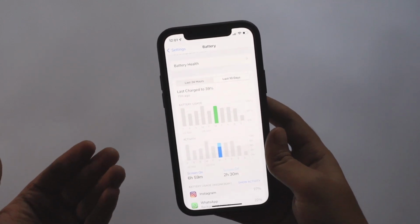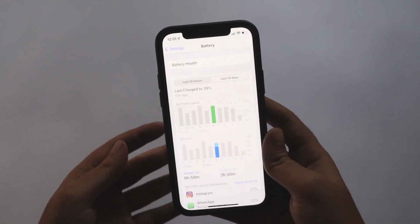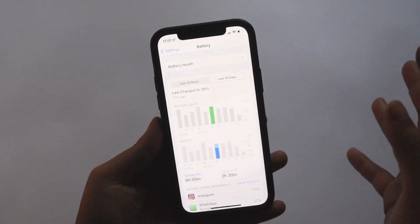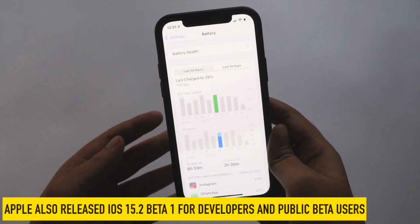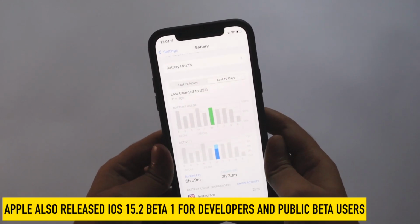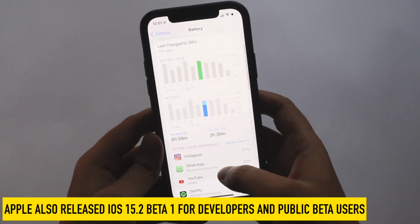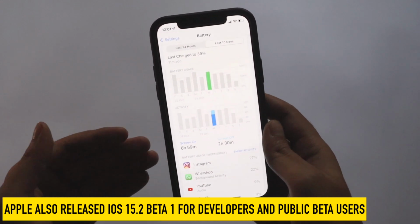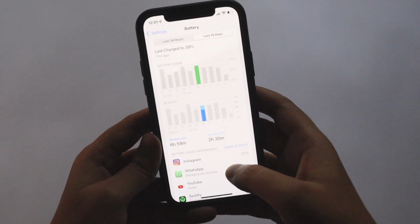Guys, I'm a little sorry that I could not make a video on the iOS 15.2 update on my iPhone XR. That video is pending. I got stuck with some work this week, so I'm really sorry. I apologize, but that video is due and is coming soon. I'm pretty sure with iOS 15.2 things are going to be improved, and battery life would of course be a major part of it.